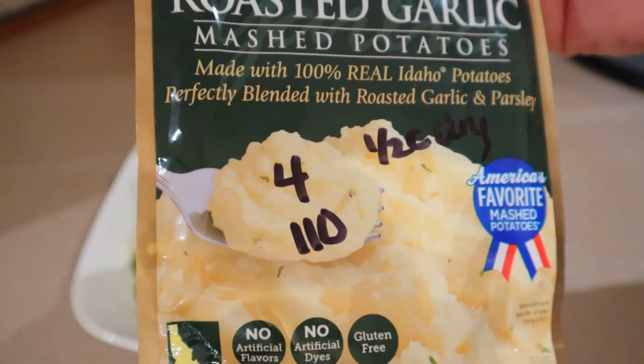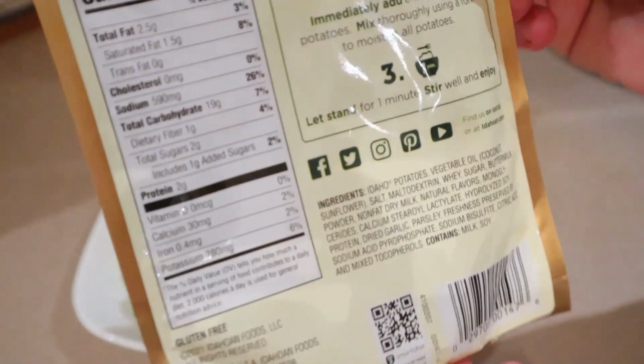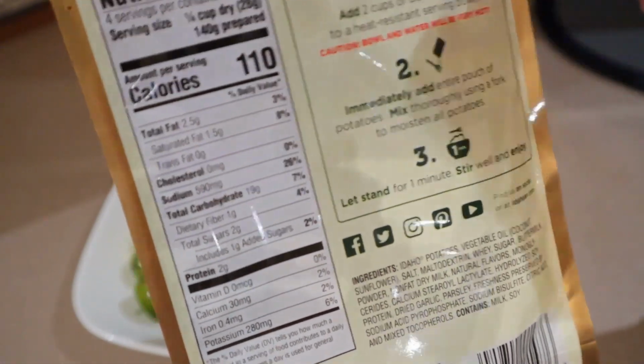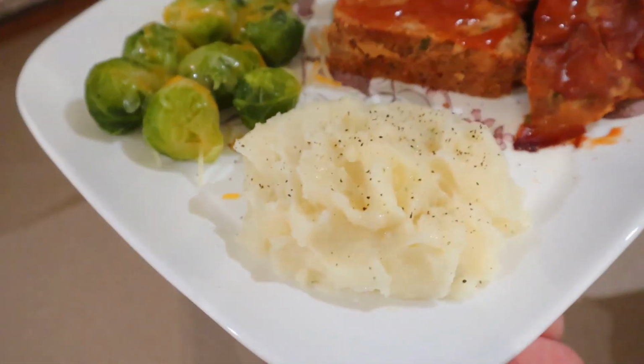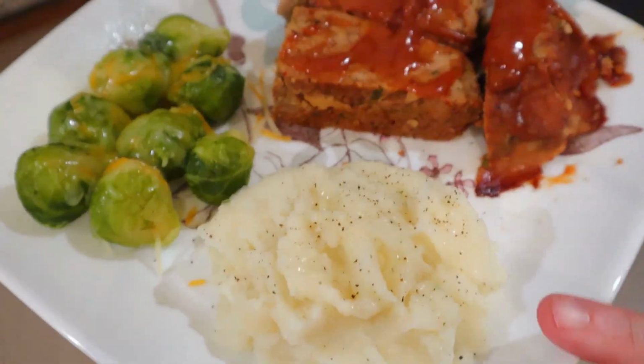So for these, they're 4 points and 110 calories. That's for half a cup dry. So what I usually do, it's 140 grams prepared. So you just prepare this with water. So I just put my plate on a scale and weigh it out. So 4 points for that.